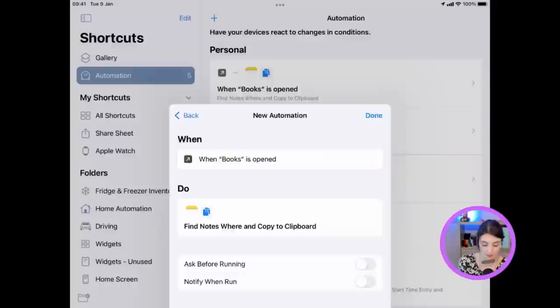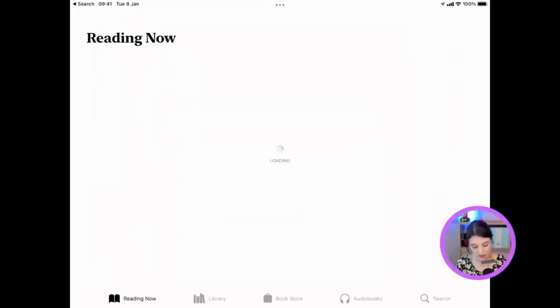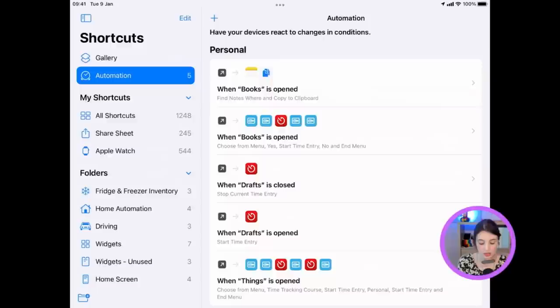And so now I just need to open the Books app, which I will do via Spotlight. Books, there it is. And now this will have done some magic in the background. You know, we don't even see anything. It's not necessarily done anything.